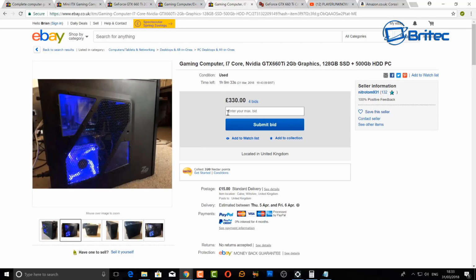Because as this gets down to the ending time, people start bidding on it right near the end. And that's what you want to do. You don't want to bid on it too early. But when you start bidding on it in the end, you end up getting in a frenzy. So put your amount that you're willing to go for, and that is it.